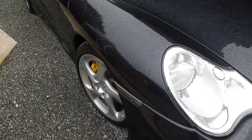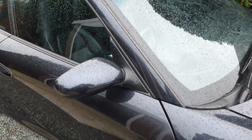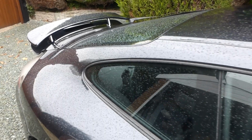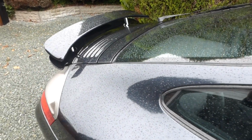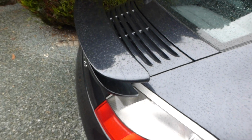You might find the odd very small little ding in two of the panels, but I will do my best to point those out as we go around. In fact, Andy, which one did we see the dent was in? The little dent, wasn't there, somewhere? Was it the wing or the rear wing? Very slight. Yeah. Yep, that's right.